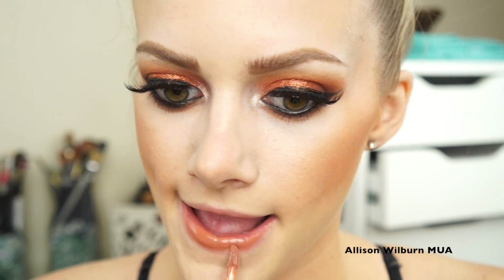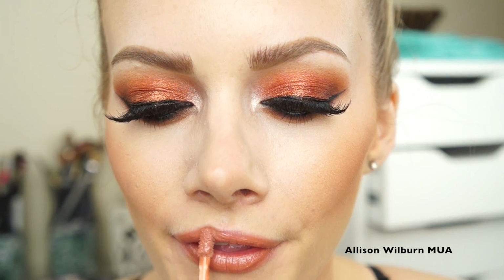So then I'm taking this Estee Lauder Lip Lacquer, and I can't remember the name off the top of my head, but it'll be down below, and I'm just applying that on my lips to get a really pretty soft brownish orangey lip look. And that is the finished look.